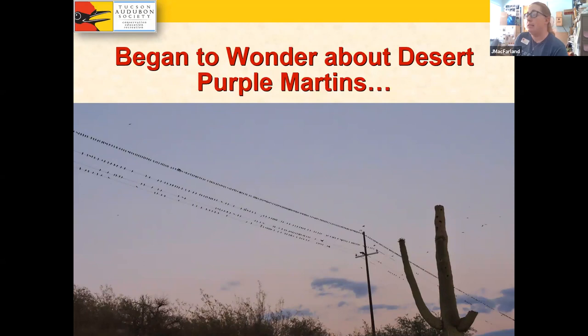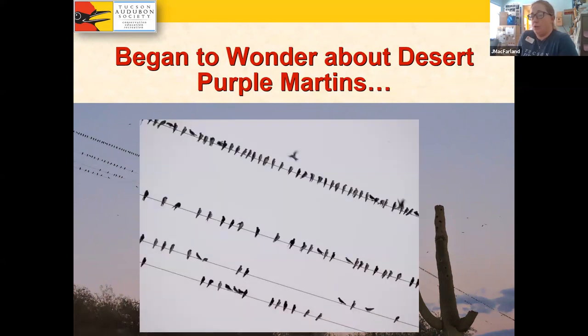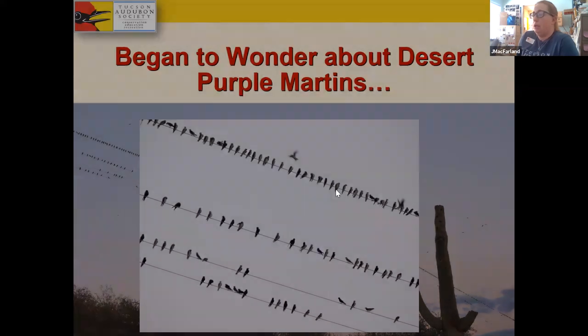So we would notice these martins during the summer, just absolutely cramming themselves onto these telephone wires. So that was pretty interesting. That definitely got our attention. And here's a zoom in photo. You can see from this photo that there's both males and females here. The really dark birds are the adult males. And the lighter chested birds are going to be either juveniles or adult female birds.